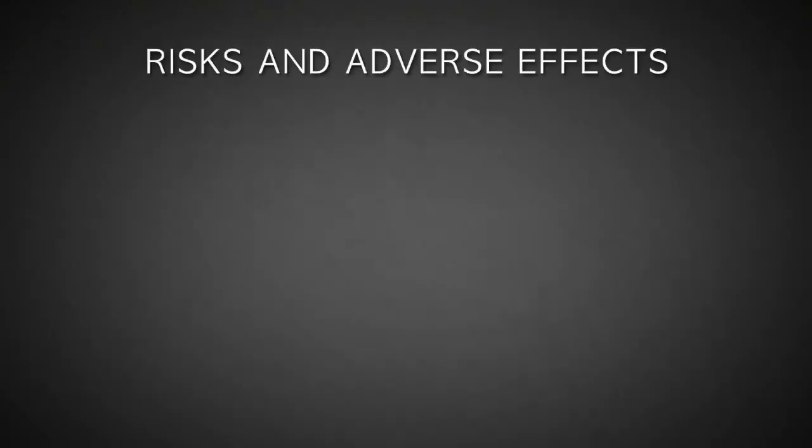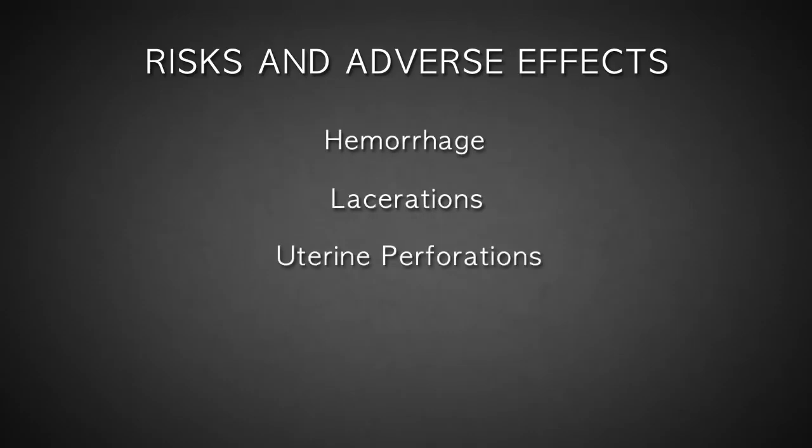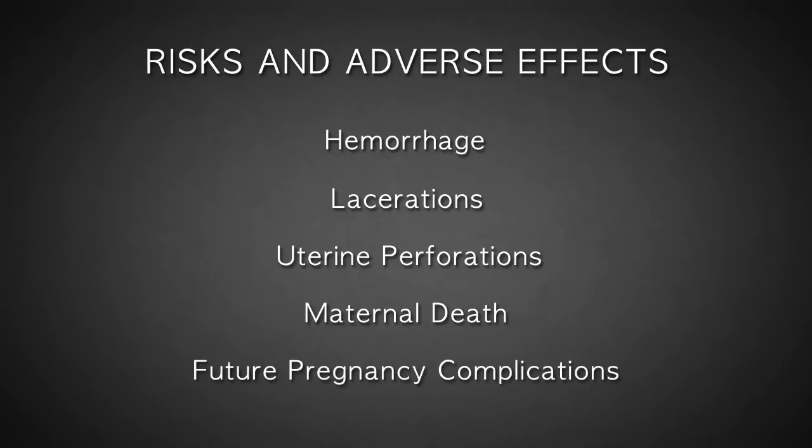Late-term abortions have a high risk of hemorrhage, lacerations, and uterine perforations, as well as a risk of maternal death. Future pregnancies are also at a greater risk for loss or premature delivery due to abortion-related trauma and injury to the cervix. As I mentioned at the beginning, I'm Dr.